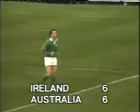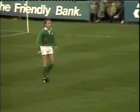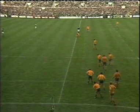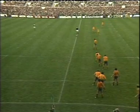Australia's in trouble here. They led by 6-0. But they've given away a couple of penalties. And they've allowed Ireland back into the match.